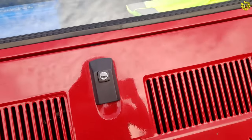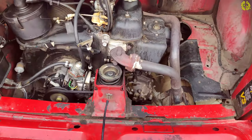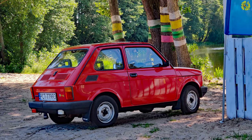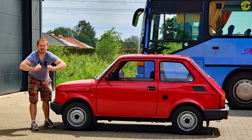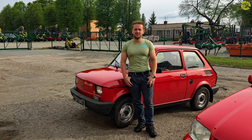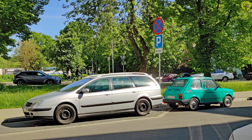Fiat 126 had a few different official names depending on which country it was manufactured or where it was exported. In Italy, it was known as Fiat 126. In Poland, as Fiat 126p or Fiat 126 Maluch. In former Yugoslavia, as Zastava 126. In Austria, as Steyr Puch Fiat 126. And in Australia, as FSM Niki.